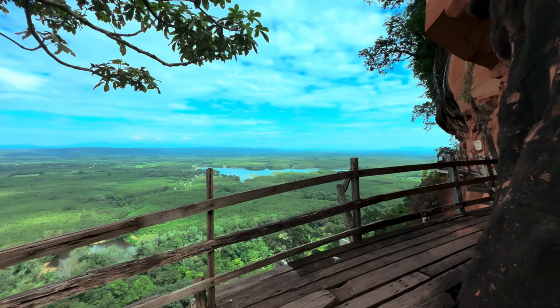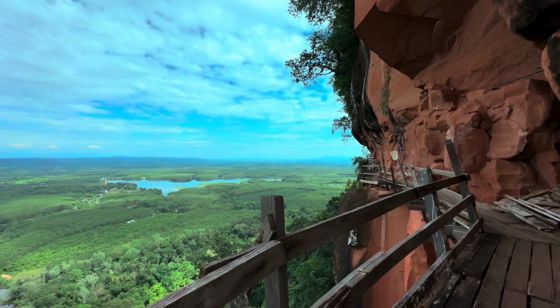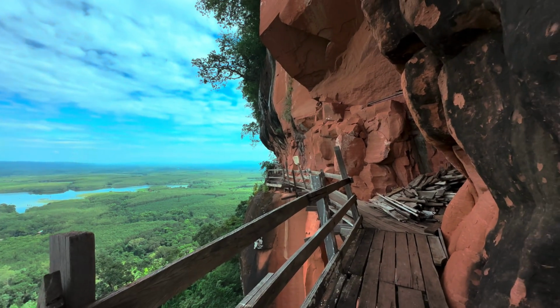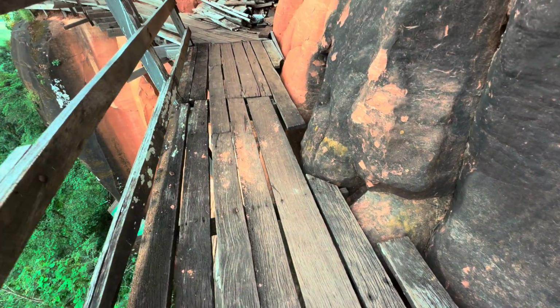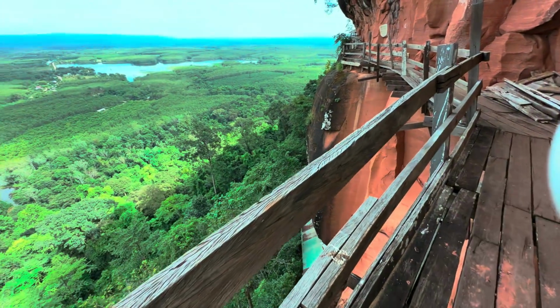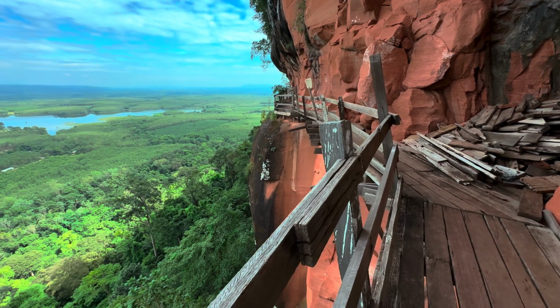Really opens up in spectacular style. As we was just about to see, look at that. Look at that. See how ramshackle the staircase is with gaps. A handrail that you wouldn't trust for a minute.